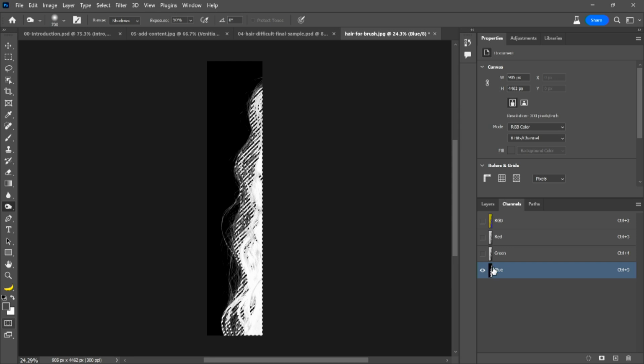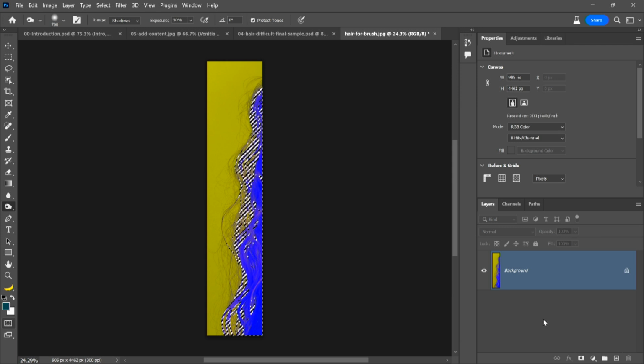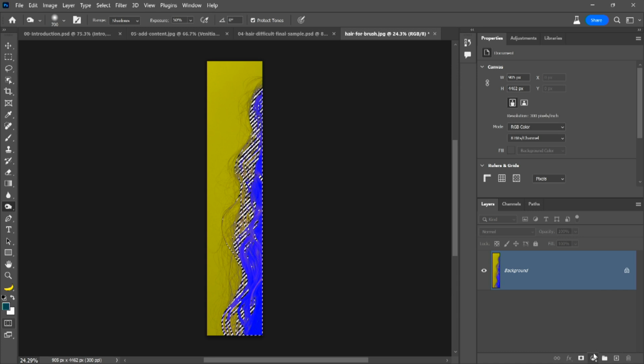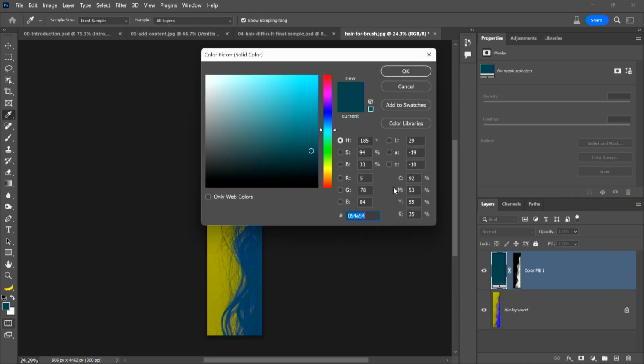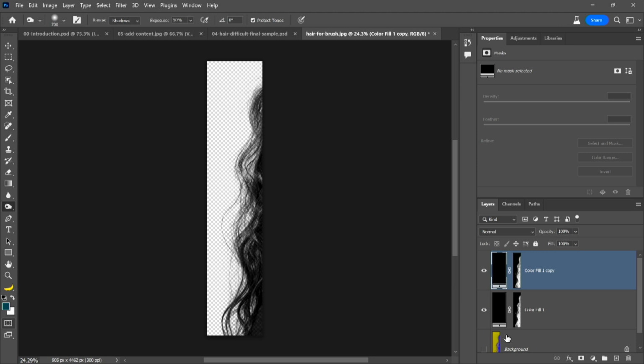Control-click to make a selection, and whoops, I should have duplicated the channel. Make sure you duplicate the channel. If you don't duplicate it, not a big deal. I'm just going to go into the solid color here, and I'm just going to make the hair black, and there you go. That's going to be my brush, and that might be a little too light, so I'm just going to duplicate it to make it more intense.